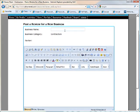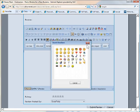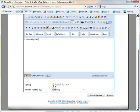It's going to ask you for the business name, so let's say Jake's Drywall Repair. It gives you a rich editor, so you can add bold and underline, and you can even do emoticons and add whatever you'd like and write the full review. Great work by Jake. Then down at the bottom you get this neat little review star feature, and in this case I'm going to give Jake 5 stars.